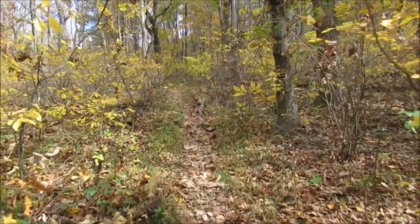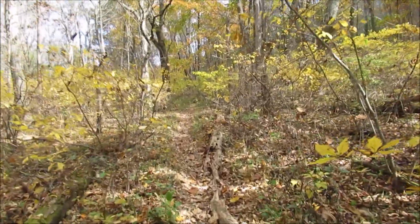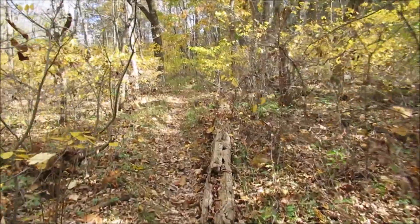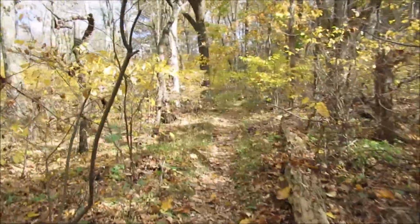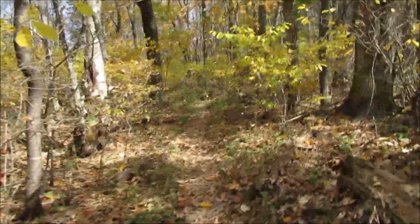Well, I'm climbing the Appalachian Trail, climbing Loft Mountain. Got to get back up to about 3,000 feet. Then I can cut over using the service road to the shelter.